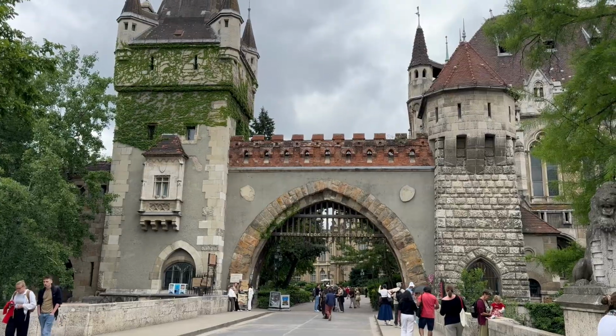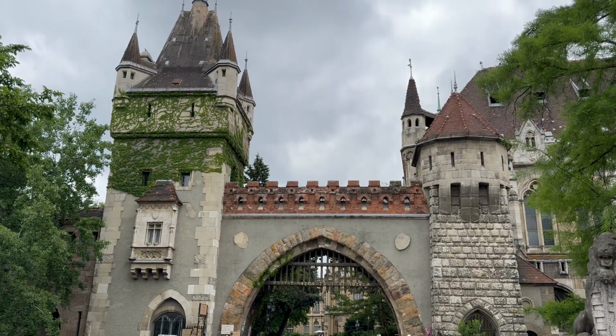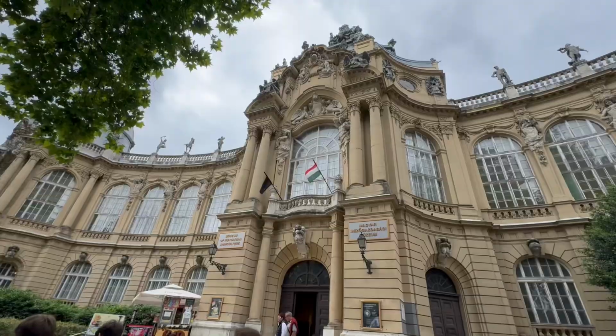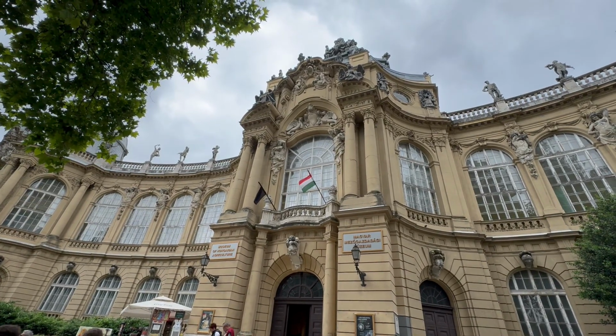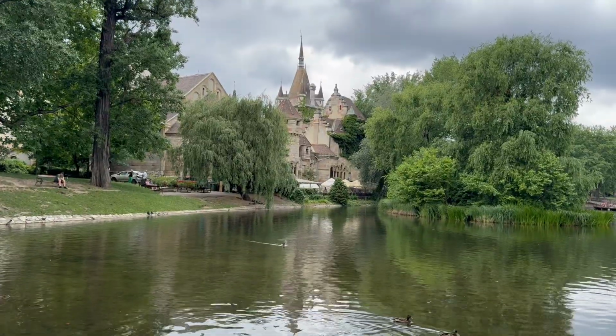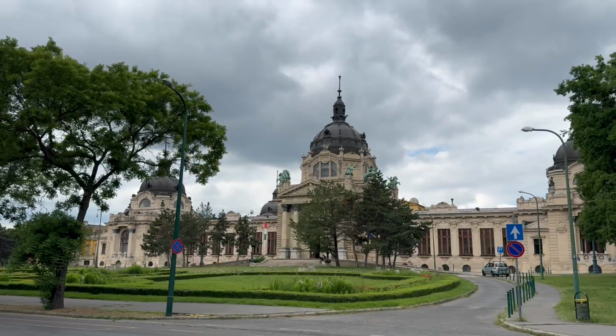The atmosphere here felt completely different from the busy city center. The park offered a more peaceful side of Budapest, surrounded by beautiful buildings, relaxing green spaces, and a lovely lake where we took some time to slow down and simply enjoy the moment.